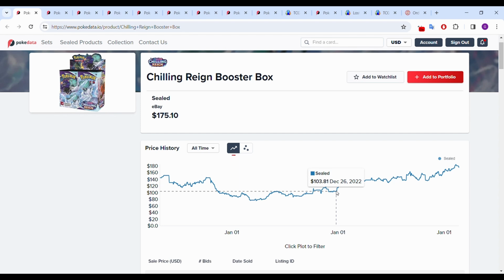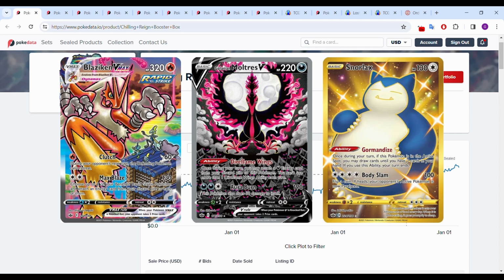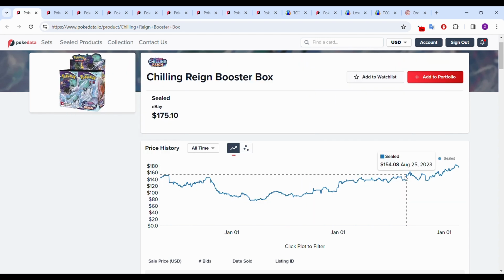However, into 2023, you saw people start talking about it a lot more. They were making videos. They were talking about the Blaziken, the Moltres, and the Snorlax, and how the set had depth. However, this was all still true back in 2022 when this was an $80 set. It's not like the cards in the set changed. It's just that public perception of it changed.